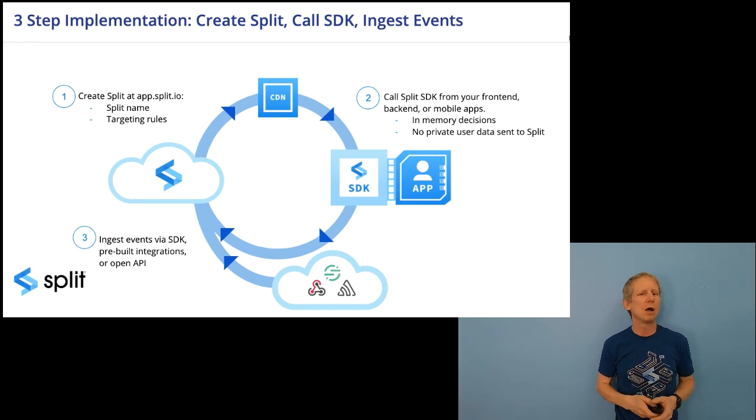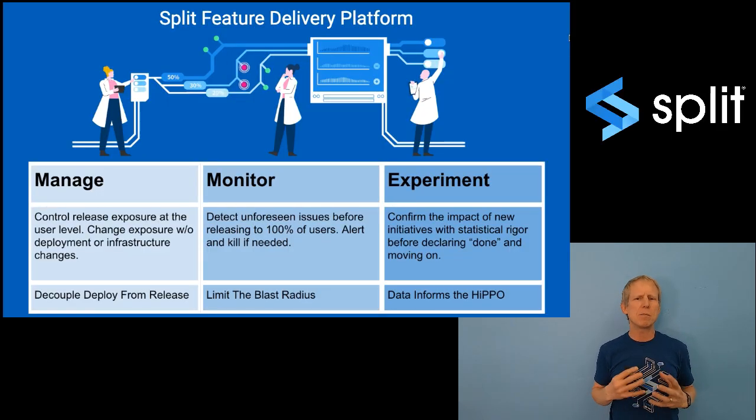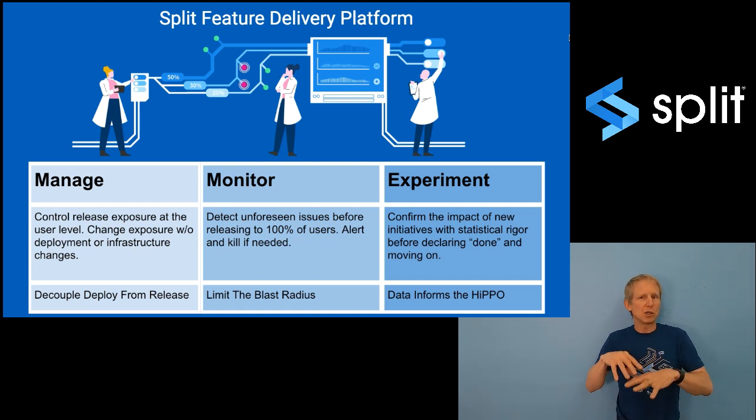So now you're all caught up on how Split does this. And again, we're just implementing the model that's already been proven out there at very large scale by a number of companies. LinkedIn, Microsoft, Amazon, Google, they all have platforms that do this, right? You manage the gradual exposure of your code, you monitor to limit the blast radius, and you experiment to confirm whether the thing you think you're going to change actually changes the way you want it to.